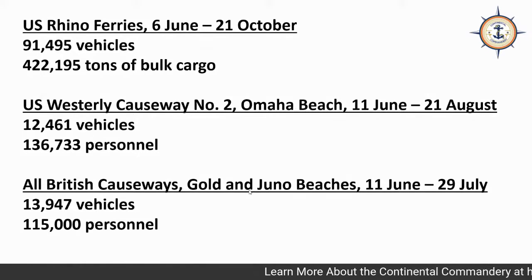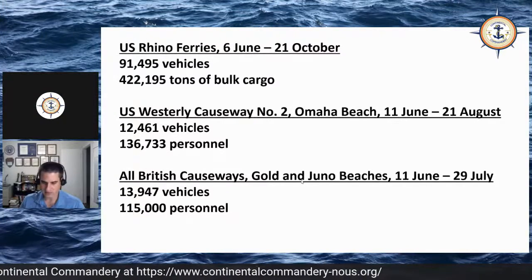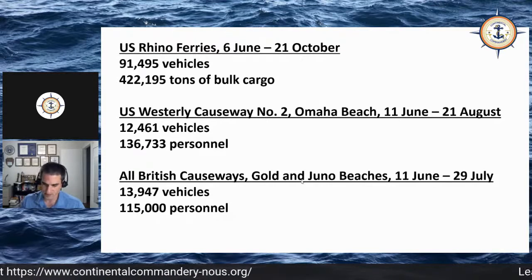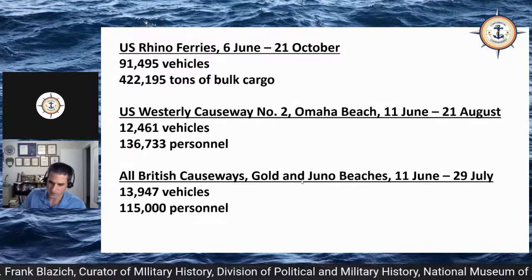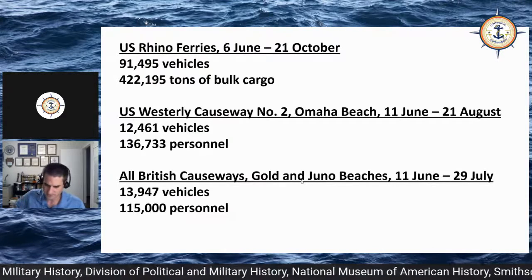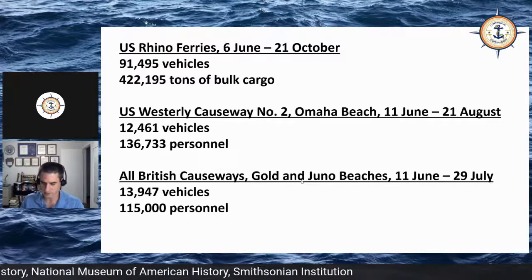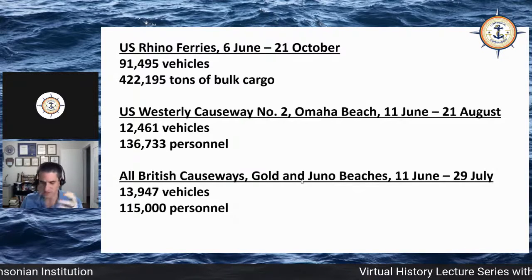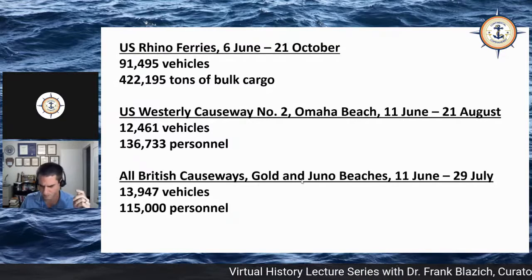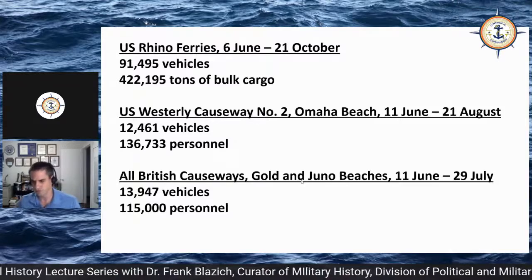Now, for the critical period of June 8th through the 16th, the Rhinos at Omaha and Utah safely delivered 19,056 vehicles and over 65,000 tons of bulk cargo. Now, compared to Army figures, this equates to Rhinos accounting for 66% of the bulk cargo at Omaha and 86% at Utah. The figures seem exceptionally high, considering the movement of supplies by the smaller Army DUKWs, which are able to carry 5,000 pounds apiece, as well as LCTs and the role of the causeways. But if the latter predominantly move vehicles and personnel, then perhaps the figures are not too far removed from reality.